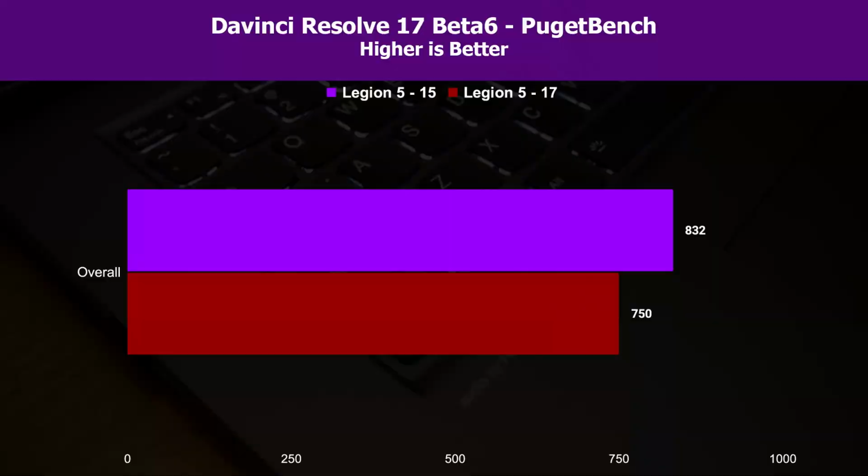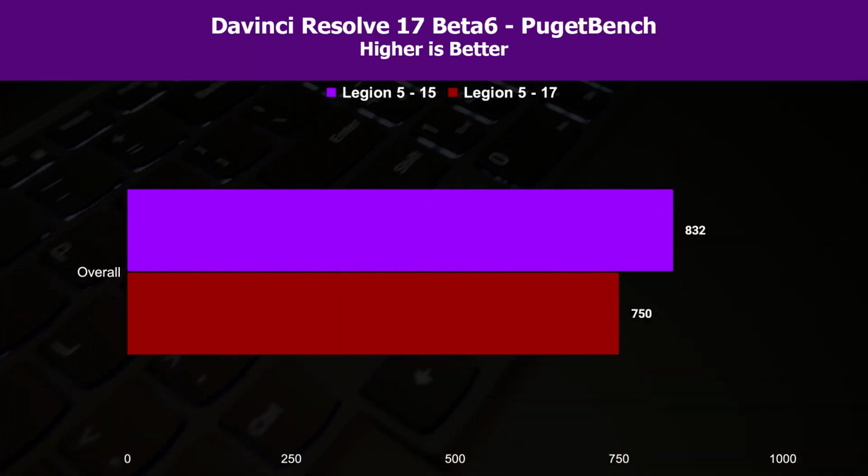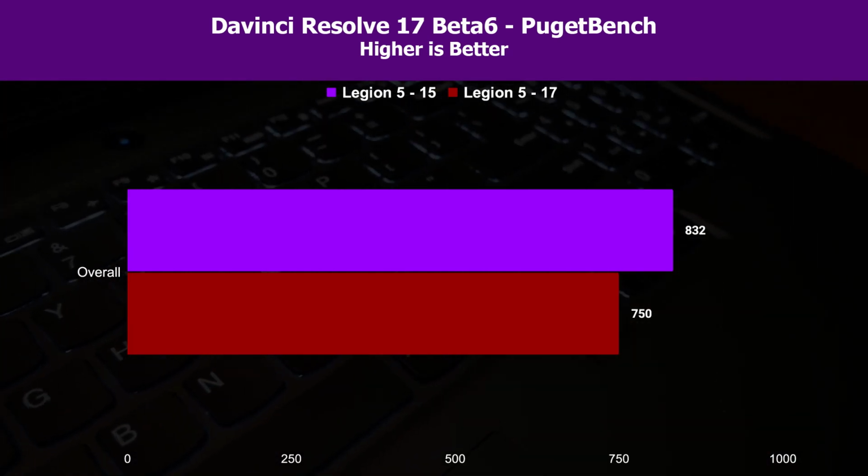I primarily use gaming laptops for video editing. I personally use DaVinci Resolve, so I ran the Puget Systems Puget Bench Test on DaVinci Resolve 17 Beta 6. Here we can see what a powerhouse the combo of the Ryzen 7 4800H and the RTX 2060 are. Very impressed with these scores. These laptops did a really good job editing 4K footage in DaVinci Resolve. This is with fairly small projects, but overall I was very impressed.